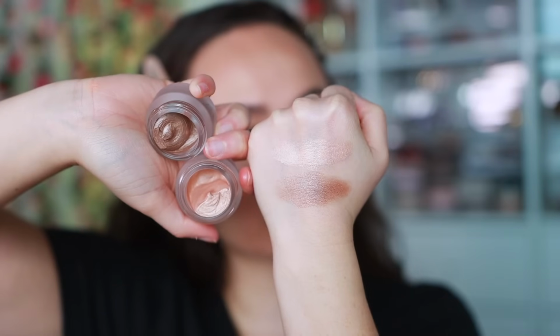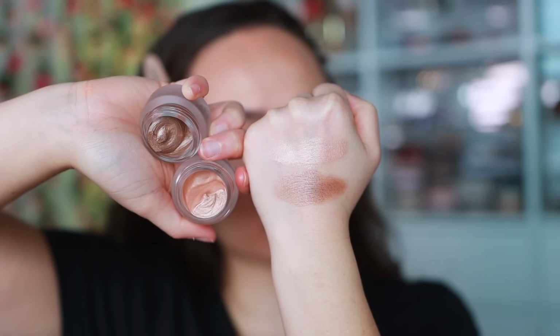These are their Eyes to Mesmerize formula, which I am quite familiar with, but I messed around with 2 new shades. Oyster Pearl, which is a pretty soft taupey color, and then Champagne, which is self-explanatory in the color. And I think that these Charlotte Tilbury Eyes to Mesmerize are so pretty. They're so satisfying to apply. They don't have the best longevity. They do crease on me.